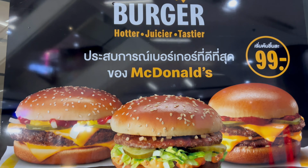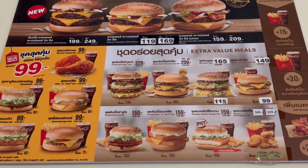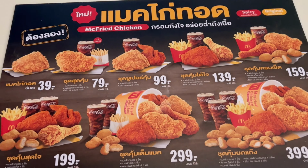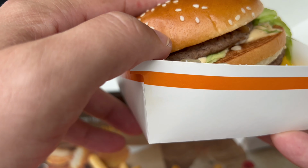Can I order the Big Mac set? Don't know if that looks any different to the... I think we just used different bread, haven't we?